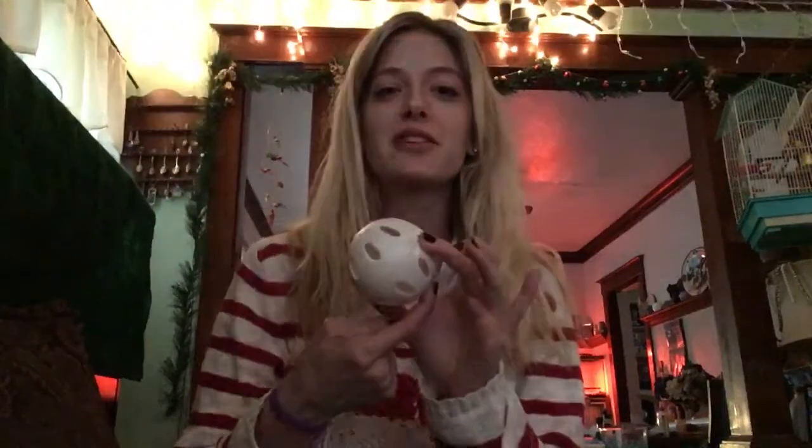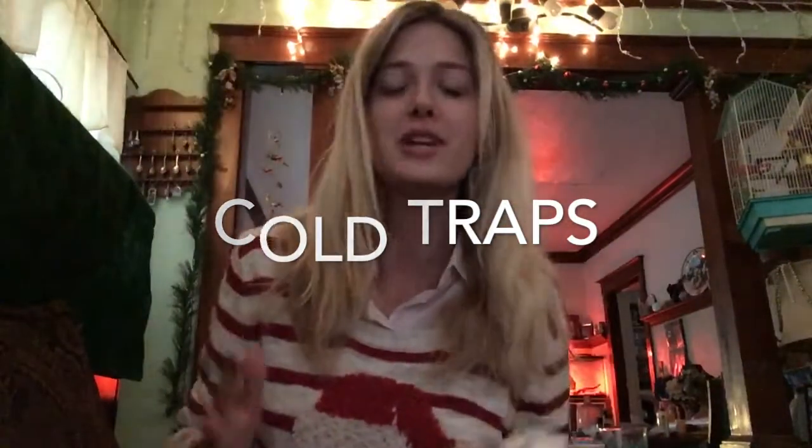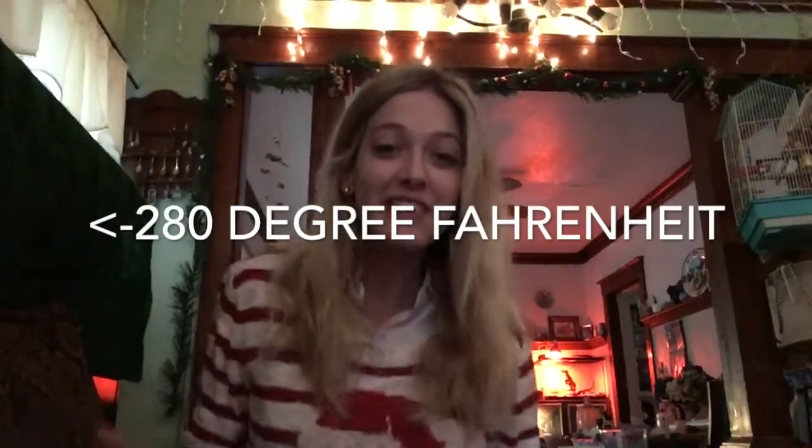How is this even possible? Let's pretend this is Mercury. The northern and the southern poles actually face away from the sun year-round and are always in the dark. These areas are called cold traps, and they are extremely cold. And this is actually where we found ice. Temperatures here are less than 100 degrees Kelvin, or negative 173 degrees Celsius, or negative 280 degrees Fahrenheit.